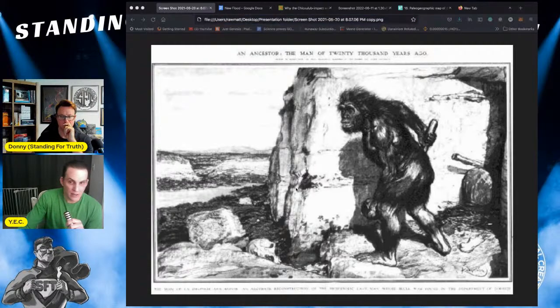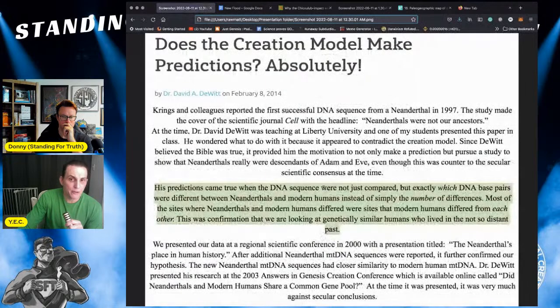And as the information got out there, the first genome study came out in 1997. And when this came out, they concluded Neanderthals were not our ancestors. Now, at the time, creationist Dr. David DeWitt, who was teaching at the time, said, oh man, this conflicts with my biblical view. I've always believed that they were descendants from Adam and Eve, therefore human beings.